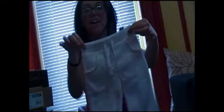Some white jogging pants. They're so cute. I didn't even know they had baby jogging pants. So adorable. Then she got a cute little shirt with a cardigan attached to it. So adorable. She could wear that, I guess, with her leggings. She could pair it together.